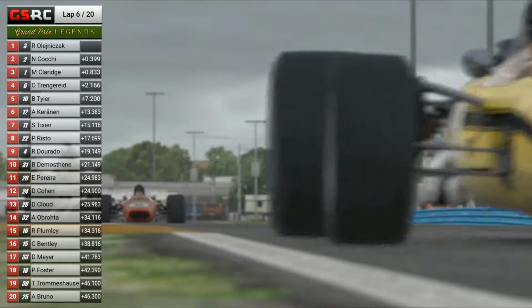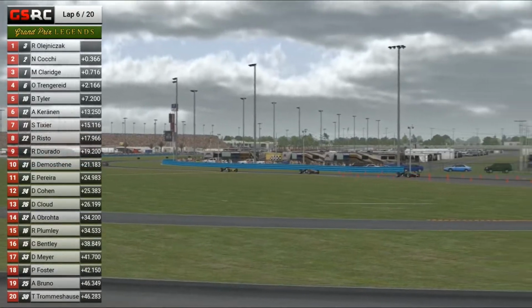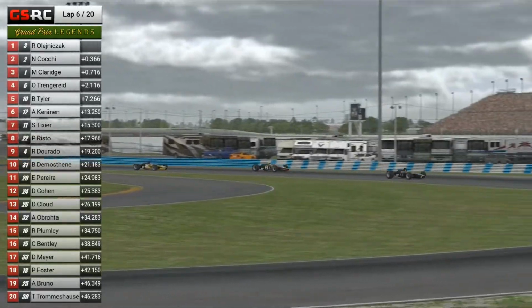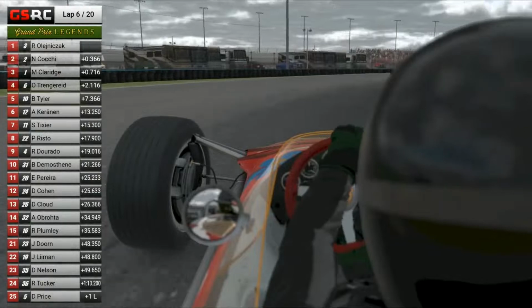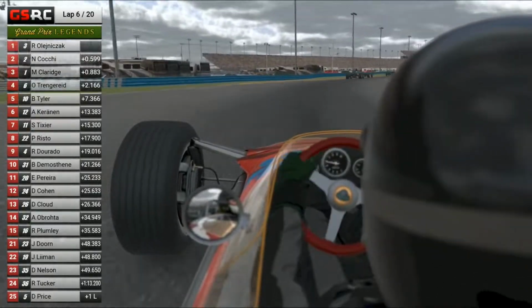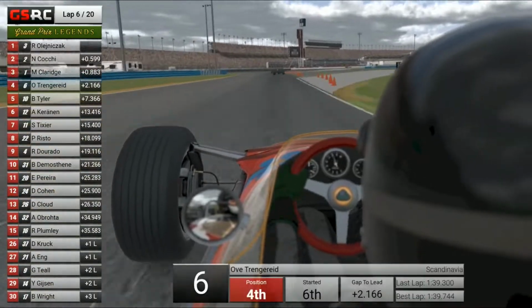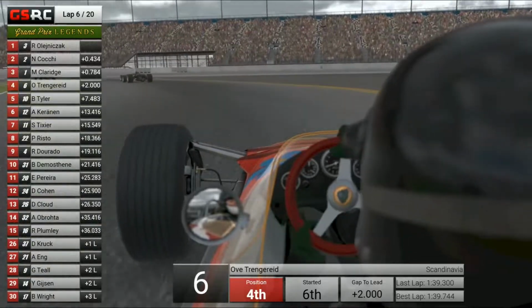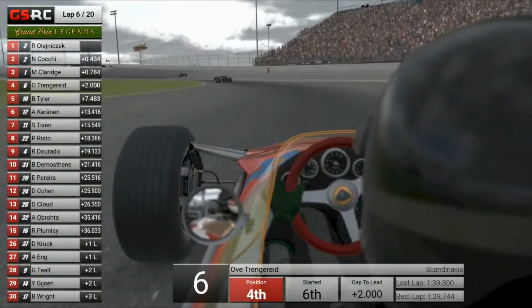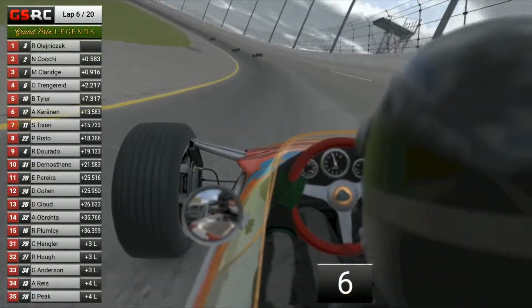Indeed, and I don't want to go away from this battle as well, but I'm just watching behind these top three guys and closing in quickly is Norway's Ove Trengrid, so it could be a four-way battle for the win quite possibly. Last lap he was 1.4 seconds faster than Rob Olnick, so as you said, most definitely closing in with quite some big steps towards these guys. Right now the gap is 2 seconds.